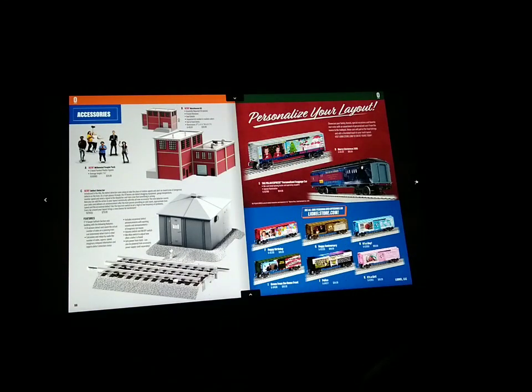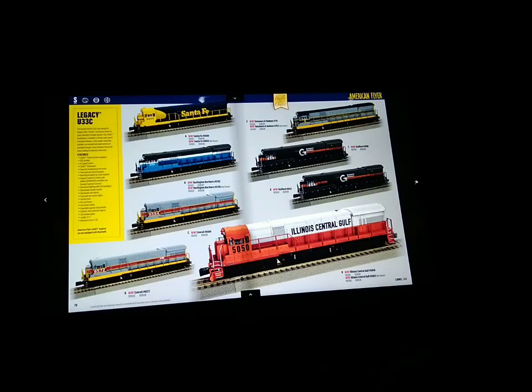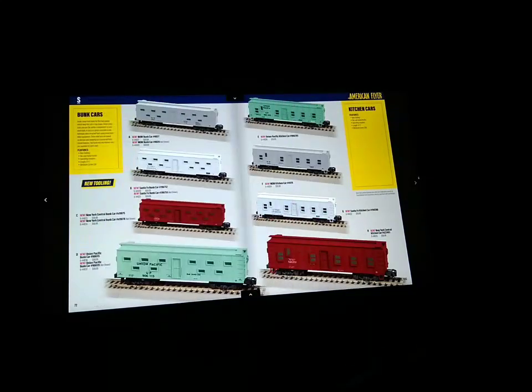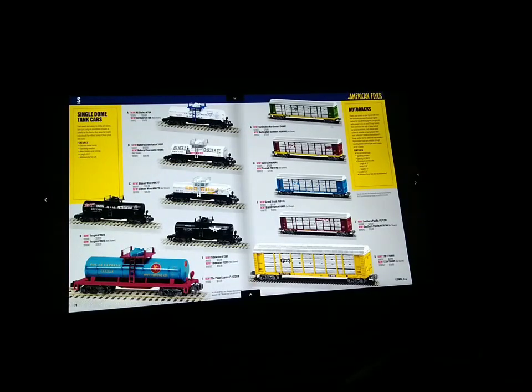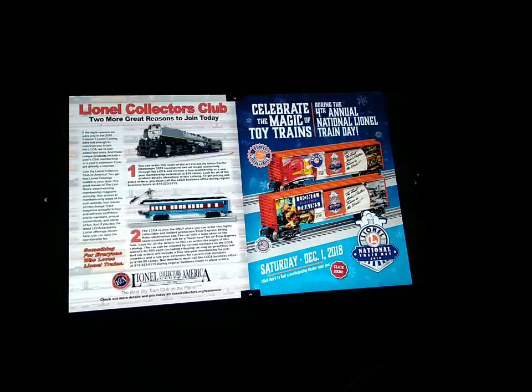Some personalizer layout and accessories, some American Flyer diesels, U33Cs. They have Santa Fe, Burlington Northern, Conrail, Illinois Central, Guilford, and Delaware and Hudson. Bunk cars, kitchen cars, single dome tank cars, and auto racks. Some gondolas with coil covers. Lionel Collector Club, and that is it.